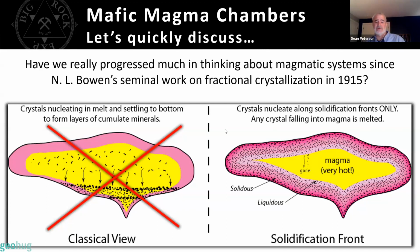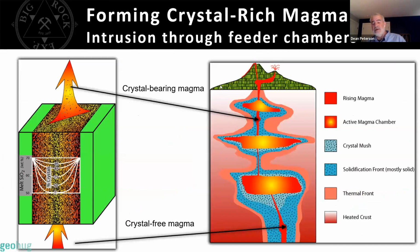Again, I'm not an igneous petrologist, but how do you form crystal-laden magmas? Phenocryst-rich magmas. Well, you intrude things through solidifying magmas. So crystal-free magma might come in through a whole system. Below a volcano, we'll say you have an upper staging chamber, another staging chamber, another staging chamber.